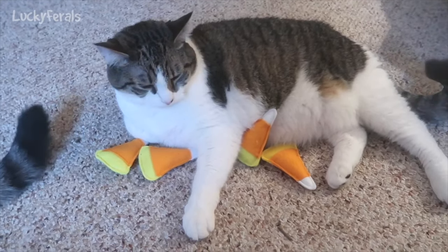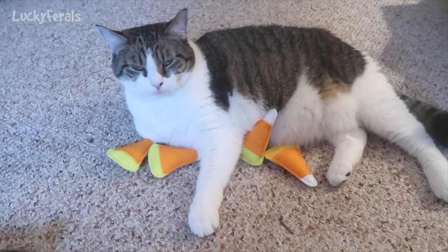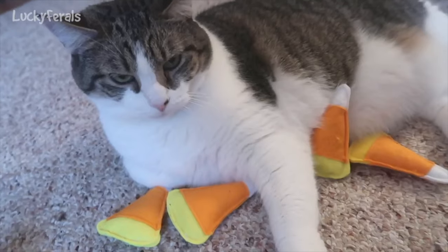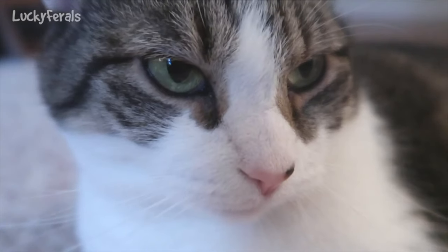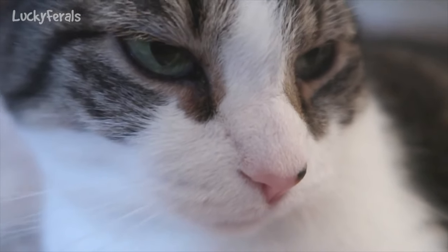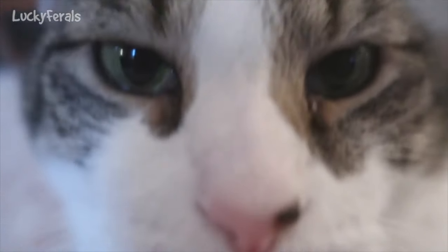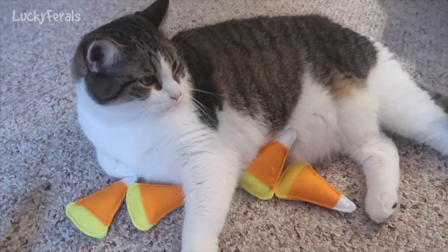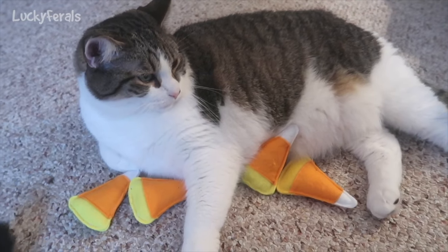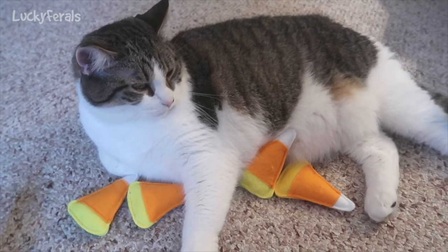Stella is the candy corn queen. Stella, are you a candy corn queen? Are you the queen of candy corn? Stella says she's gonna lay on the corn and nobody better come near her. They're hers.